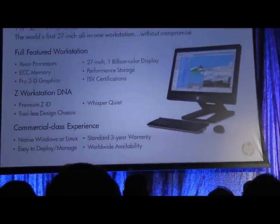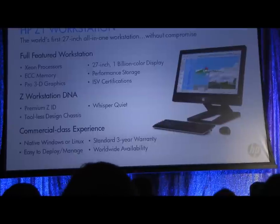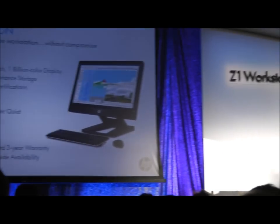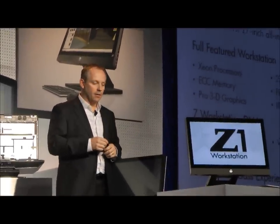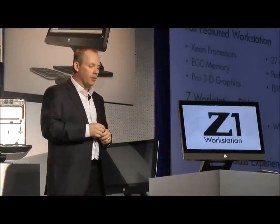We've seen some of our commercial class customers, they need an all-in-one form factor, they need a 27-inch. They might be deploying all-in-ones that aren't necessarily natively made to run in Windows or Linux environments. And so that's important to our customers. We know it's important. And so our products are designed, we're going to have a choice of Windows and Linux operating systems. We're going to support Windows 7 and various flavors of Linux for our customers. And that's going to be very important.